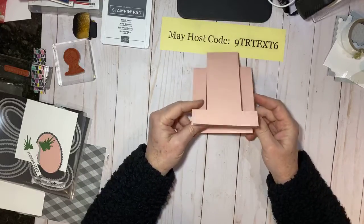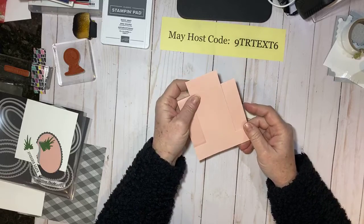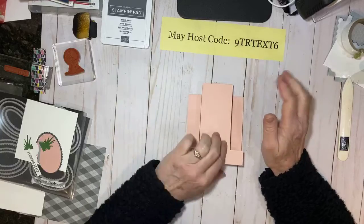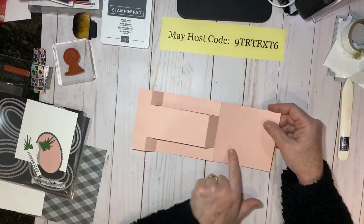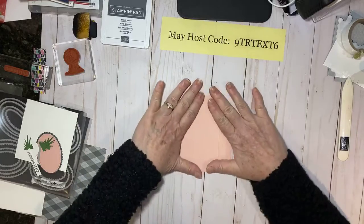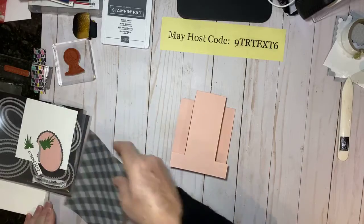So now our card is all cut and ready. Easy peasy, right? The first time I did it, I have to be honest with you, I did it wrong because I scored and cut on the wrong side from the short side. But if you do it on the long side, and then if you make about 100 of them, it gets really fast and simple. Yeah, I'm just joking, it's not that bad.